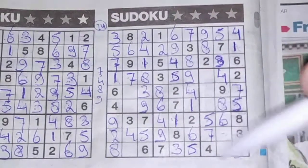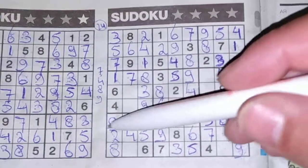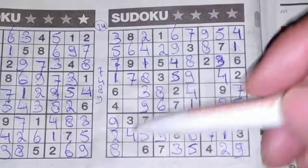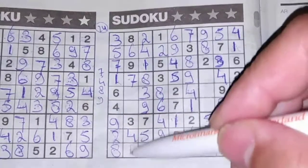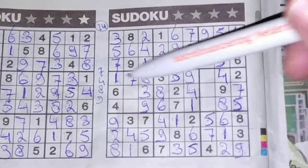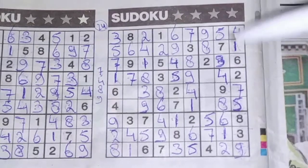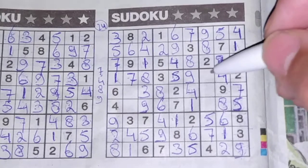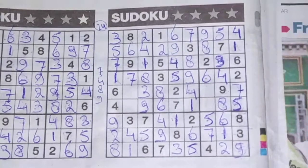2 numbers left in this big square for the numbers 1 and 2. We have a 2 here, no 2 there. 2 should be here and a 1 goes there. 1 number left in this big square for the number 1. 1 number left in this row for the number 6. 6 is missing. Yeah, 6 is missing.